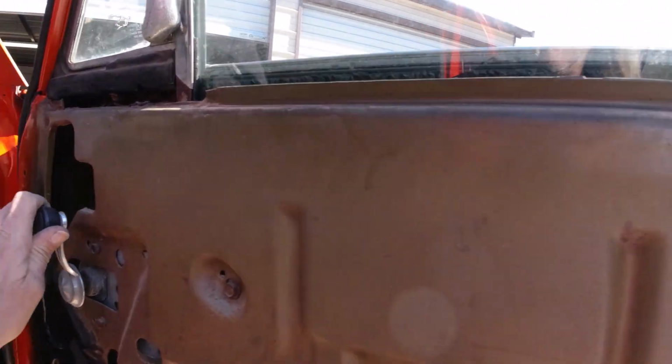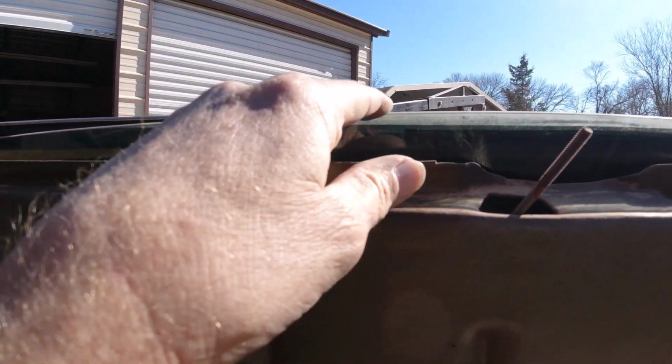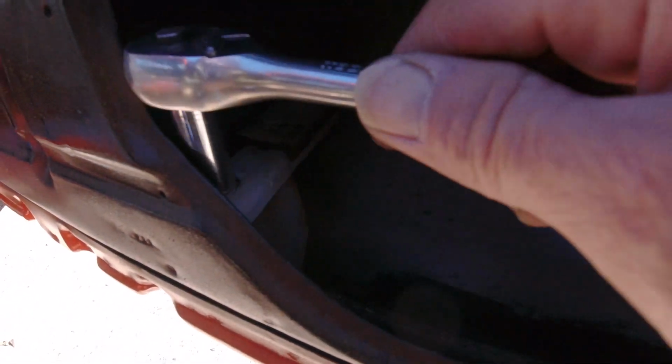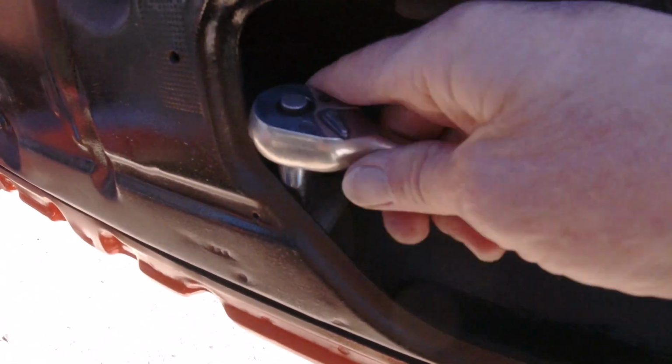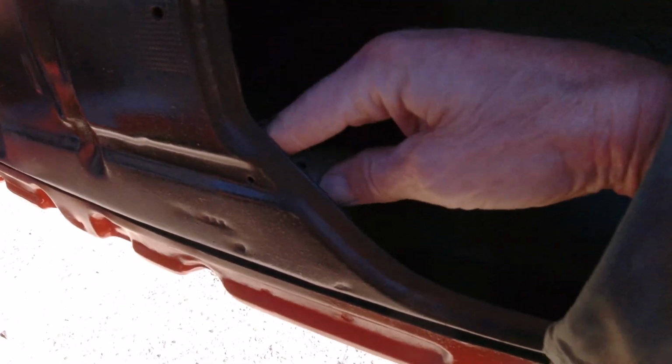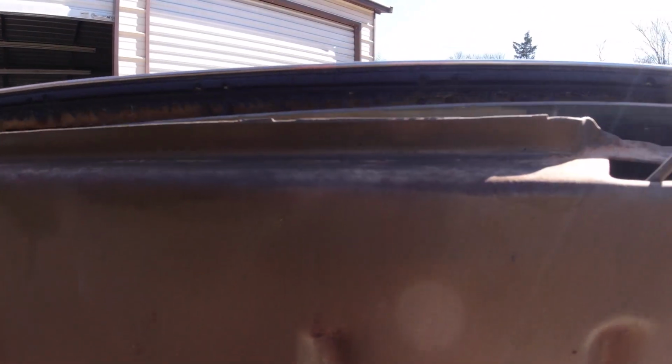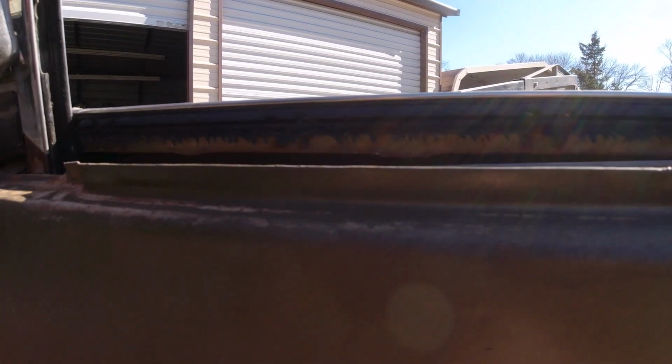This is the 4th. Now, as you can see here, if you wind it down, it's going to stop right there. So what you got to do is this little stopper. I already started loosening it. This little stopper here. Right there. Go ahead and take that out. Then your window can go all the way down.